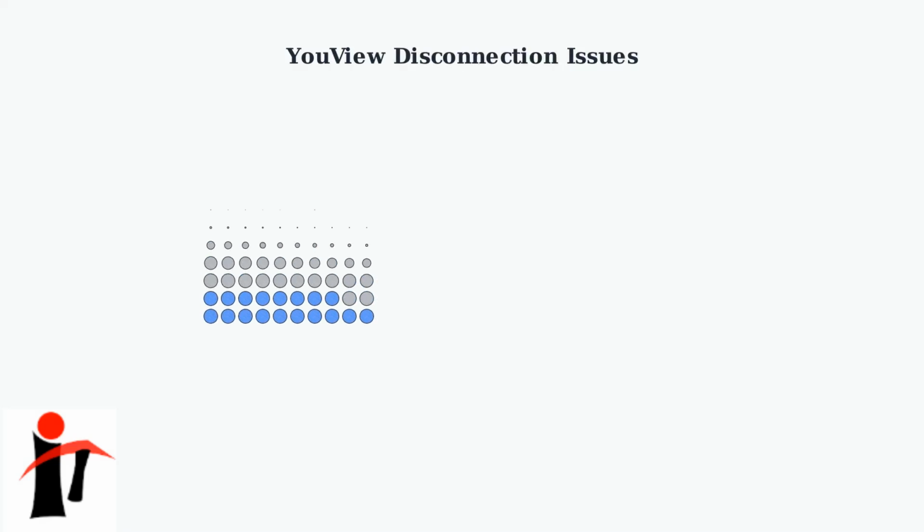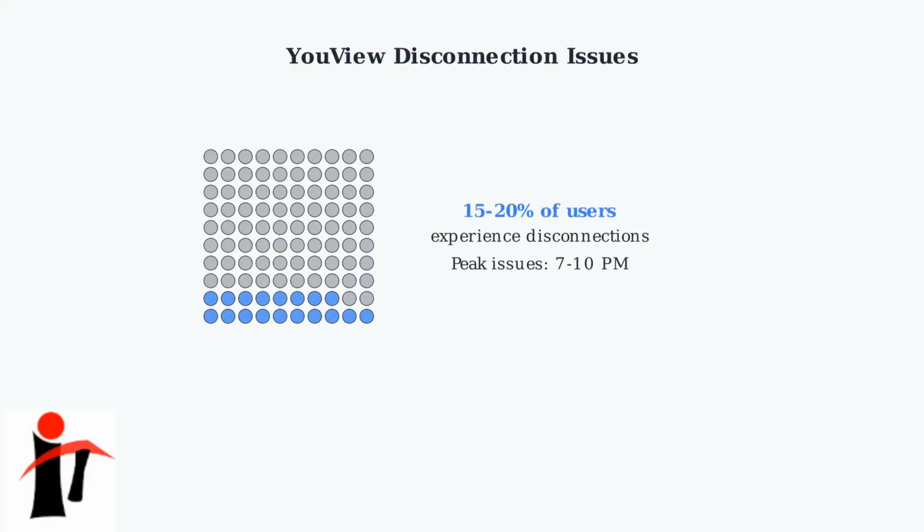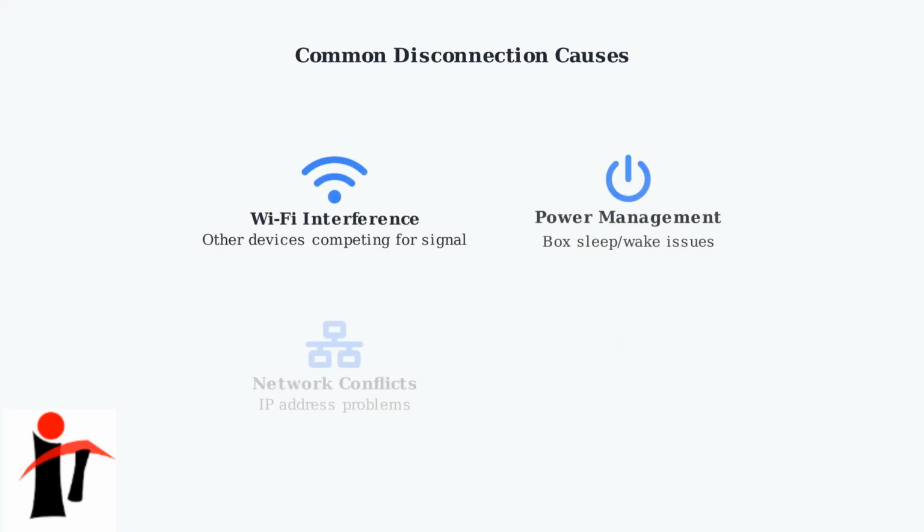Experiencing constant disconnections with your YouView box? You're not alone. Around 15 to 20% of users report these connectivity issues, with problems peaking during evening hours when everyone's streaming. The most common causes include Wi-Fi signal interference from other devices, power management glitches where your box goes to sleep and won't wake up properly, network address conflicts, and router compatibility issues.